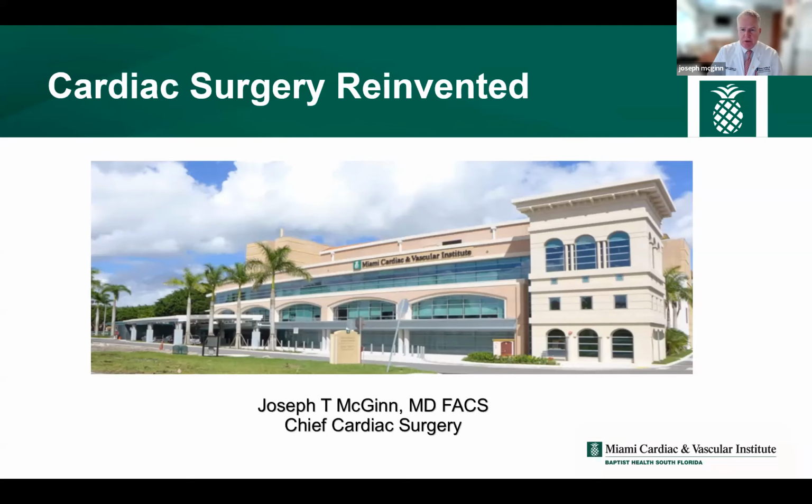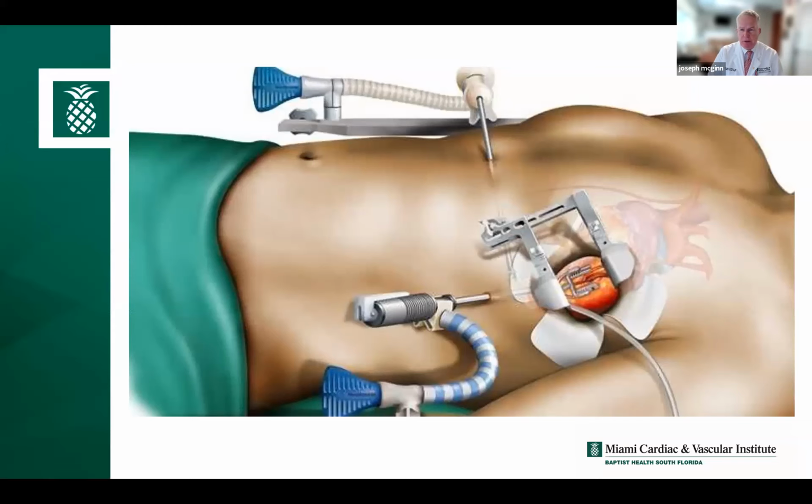So I developed this procedure, what I call mixed CABG. I'll go over some of the details just so you get a little better idea, but this is the way it's done. There are basically three incisions. There's an incision in between the ribs on the left side, and then there are two other incisions through which we can put these specialized devices that move the heart around and position the heart so we can do the bypass surgery.